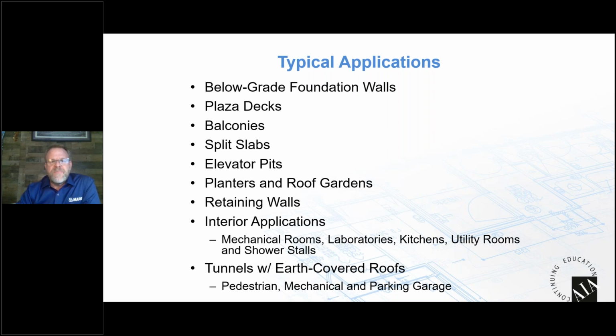So here we see some typical applications where cold fluid applied waterproofing can be applied. Plaza decks and balconies, elevator pits, tunnels, just to name a few of these. I've got a lot of them listed here. They are great for split slab applications like you might see in a parking garage. This type of waterproofing really has lots of uses both above and below grade, and we'll get into that. We'll show you some examples of that later on.